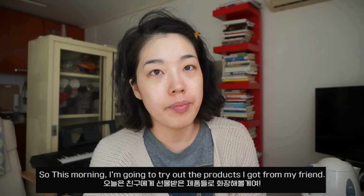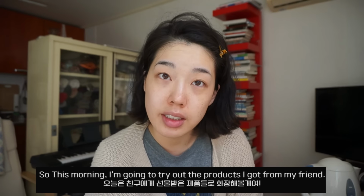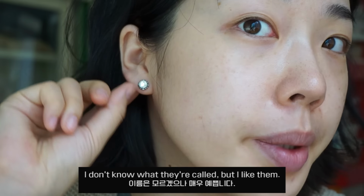So this morning, I'm going to try out the products that I got from my friend. So let's first try these earrings first. Okay. Oh, cute. I don't know what they're called, but I like them.